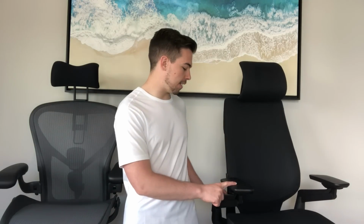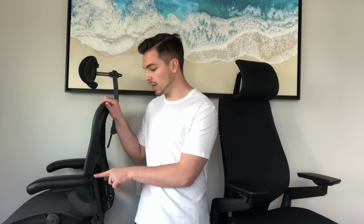Armrests here, these are honestly some of the best armrests in the industry. There's only one problem with these armrests that I personally didn't like. Well, two things actually. Well, it's kind of the same thing. The thing I like about the Aeron better is that the armrests are further back. The armrests are almost all the way behind the chair compared to this. The armrests are a little bit in front.